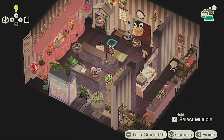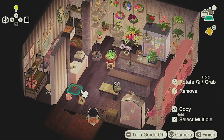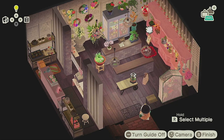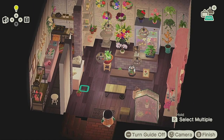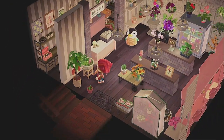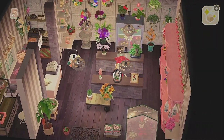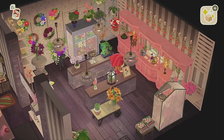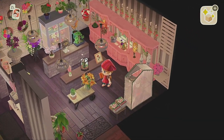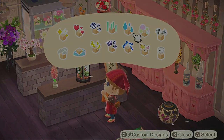The very last thing that I did was go through the room and use the polishing effect to give a few things some sparkles and butterflies. I didn't want to do too many things. I find that just using this effect subtly here and there is a really good way of adding a little bit of life into the room. If you do it too much, it becomes overpowering and it just looks a little bit weird. All right, let's see how Aurora's flower shop came together.